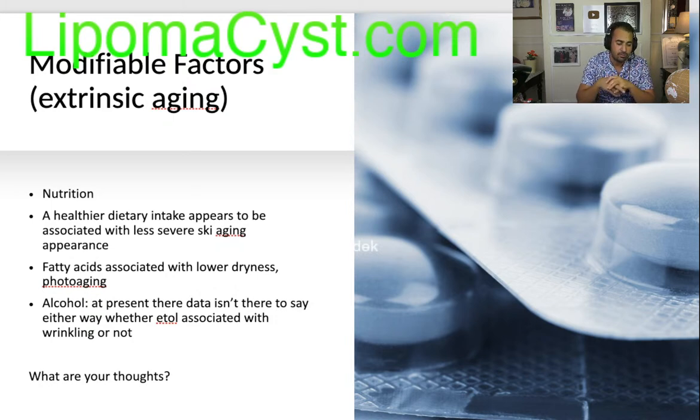Now, alcohol is a big one. It's still up for contention. The literature that I've reviewed hasn't been conclusive. They haven't said yes or no. It's kind of anecdotal, but it's kind of edging towards the possibility that alcohol could increase your risk of wrinkles. Let me know your thoughts.